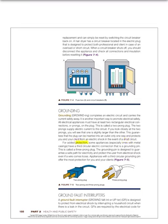For added protection, some appliances, especially ones with metal casings, have a third circular electric connection that is a grounding pin. This is called a three-prong plug. The grounding pin is designed to guarantee a safe path for electricity and protect the user from electrical shock even if a wire comes loose. Appliances with a third circular grounding pin offer the most protection for you and your clients.